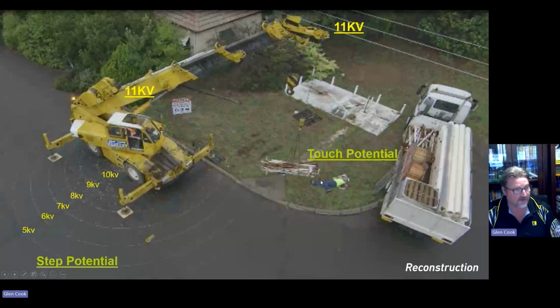Now, you could be standing on the ground touching that load, or you could be in an elevated work platform, for example, like the fatality I spoke about at the start, where the bloke had an aluminium paint roller. He becomes that switch, and you get the full touch potential, right?